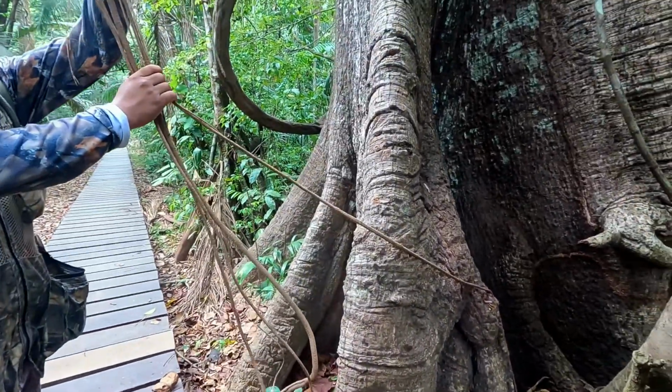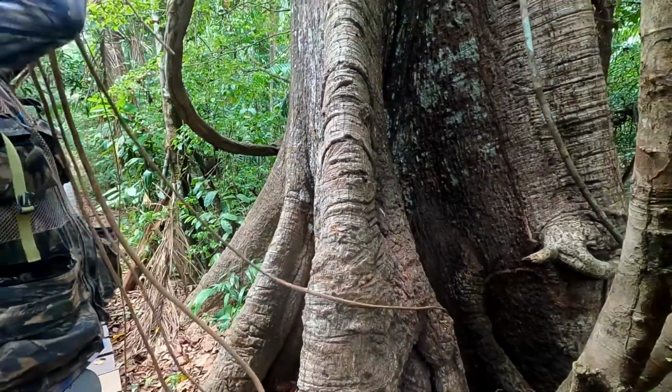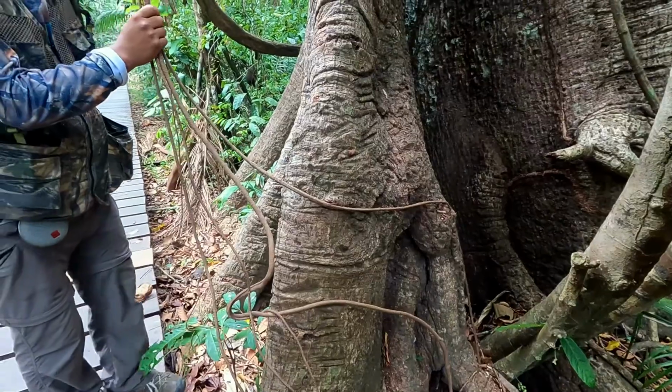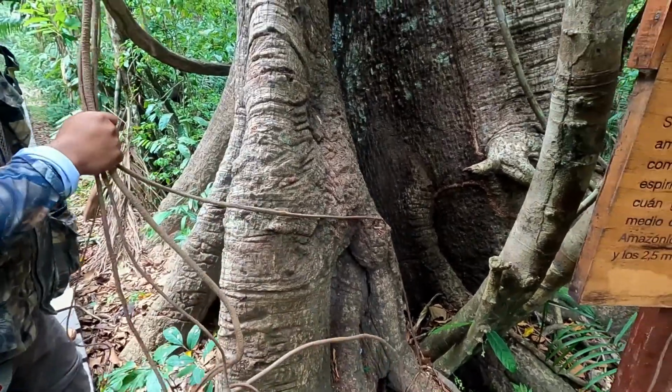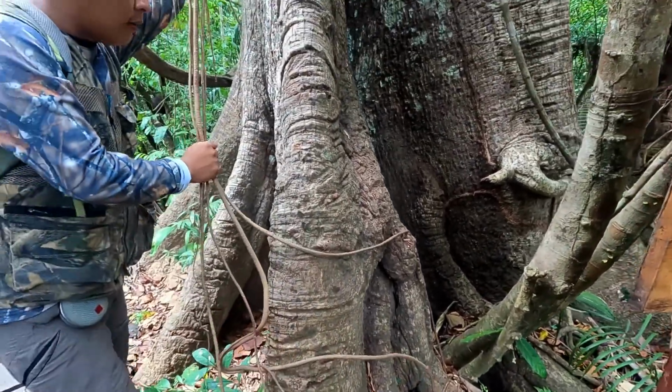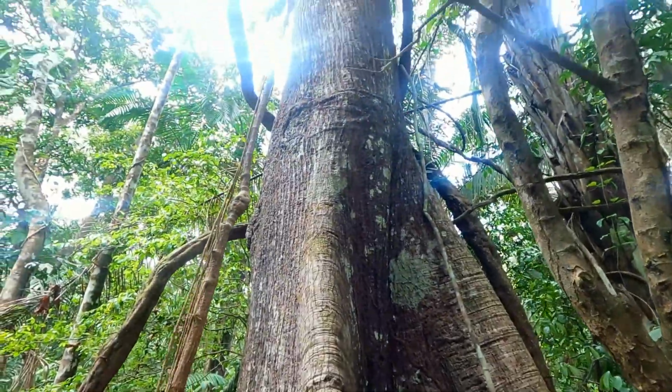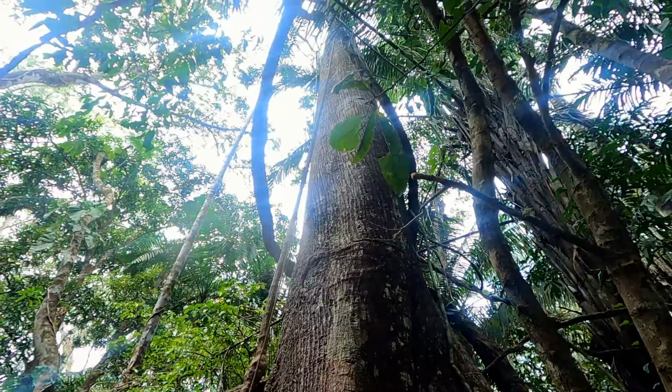These vines are very strong. You can see now. Is it the root? Yes, these are roots. Only this kind of tree has this kind of vines. It's very, very strong. This tree is 500 to 600 years old.